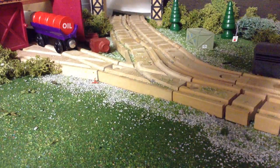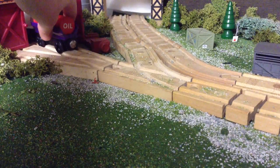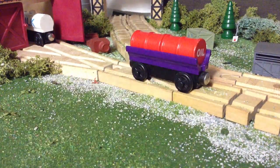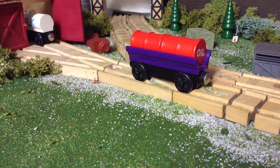So, bye bye. The next one, I haven't really used this very much. I used it in season 2, episode 1, with Diesel when he accidentally exploded the steamworks. But I haven't really used it. I just have it in a big freight train.